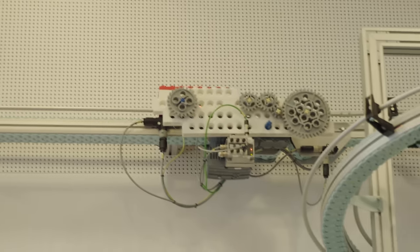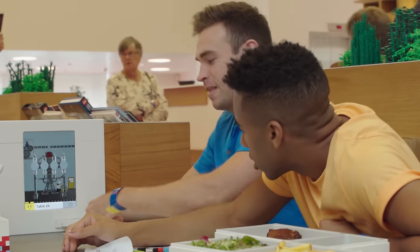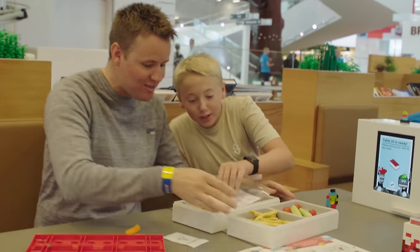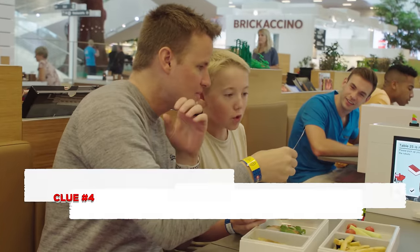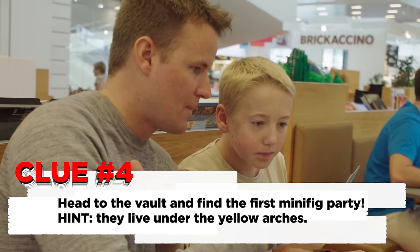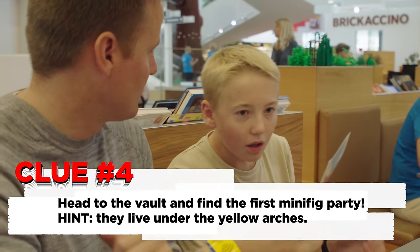Oh, what's that? Is that our food on the way? There's our box. If it has the clue in it, it's game over. Make it go faster. Okay, here we go. There's my guys. Head to the vault to find the first minifigure party complete with swords and shining armor. Hint, they all live under the yellow arches. Let's go to the vault.